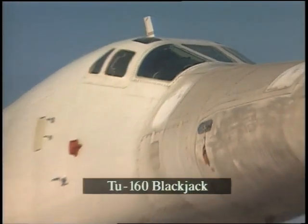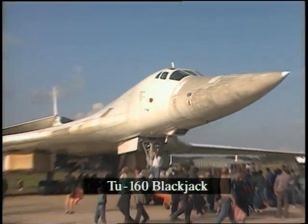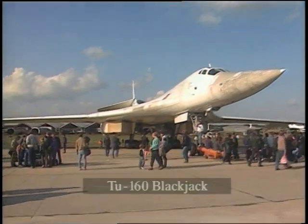The Tu-160 Blackjack is Russia's largest intercontinental bomber. It has a very powerful design, four afterburning engines, variable geometry wings, nuclear bombs, cruise missiles, short-range attack missiles, delivered at speeds up to Mach 1.88.